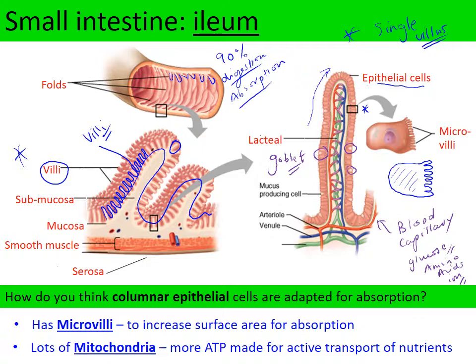Now, anything hydrophobic like fatty acids can't be absorbed straight into the bloodstream because they wouldn't dissolve in the plasma of the blood. So fatty acids, for example, get absorbed into this green structure in the middle of the villus called the lacteal. So this structure here is called the lacteal that extends up through the villus, virtually to the top of the villus inside it. And that is a lymphatic capillary.